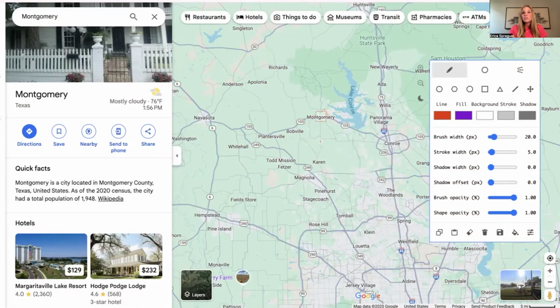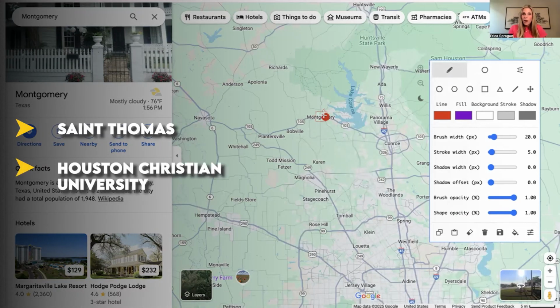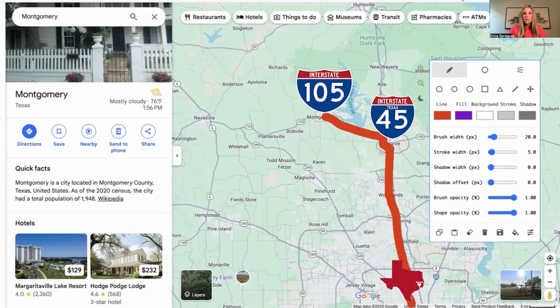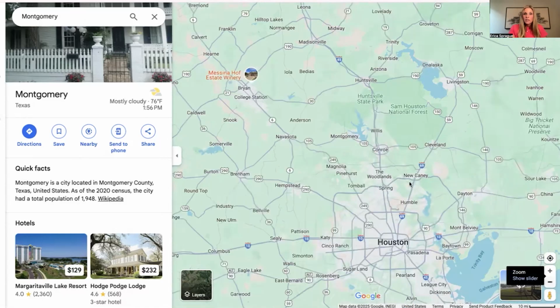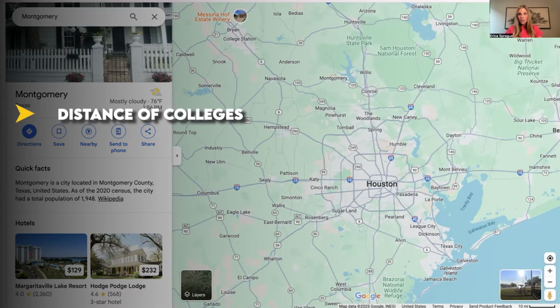If you are looking to go to U of H, or if you're heading down to St. Thomas or Houston Christian University or Rice, you're gonna come 105 to 45 and come straight down 45 into Houston. So that trip is gonna take you about an hour and a half, most likely, depending on, again, which one you're going to and your time of day. So you're within a really good distance of colleges, major cities where there are fun things to do.